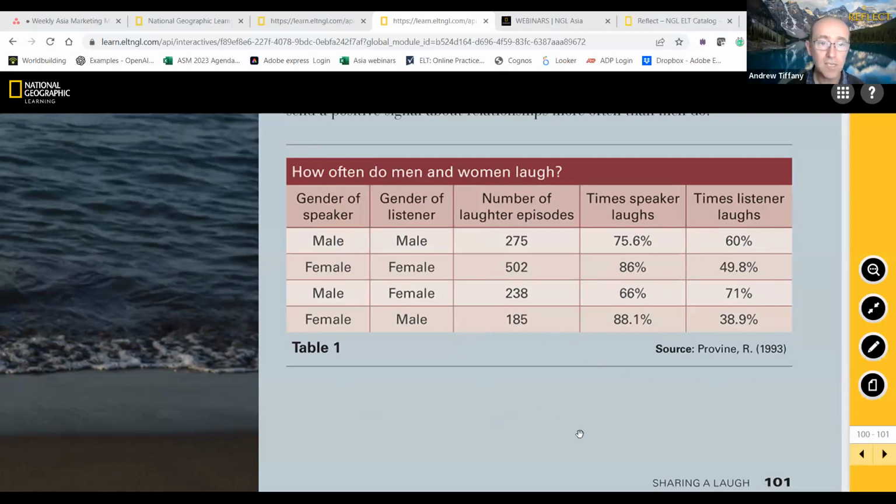Okay, speakers laugh more than listeners, okay. Yeah, because you're telling your own joke and it's funny to you, but maybe it's not funny to them, maybe it's something like that, yeah. Women need to laugh more, maybe.